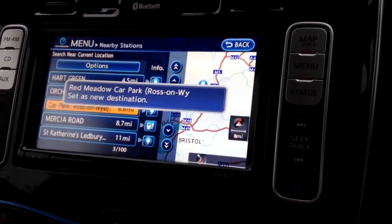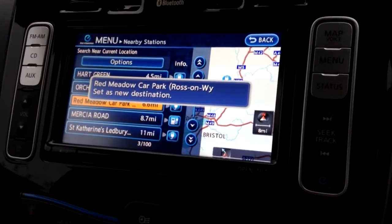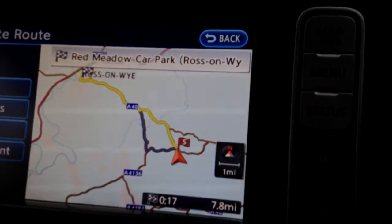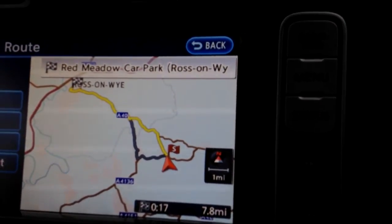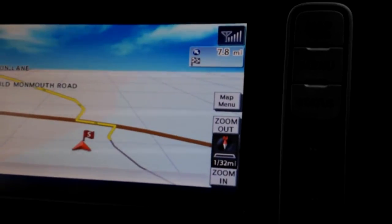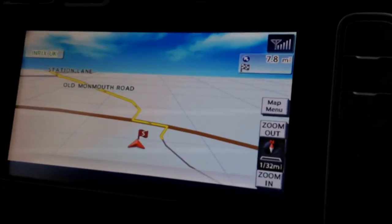Yes, and let me just do a check. Okay, so that's the new destination. Let's have a look. It's on Eco. 7.8 miles. Proceed to the highlighted route. We'll try that, and I'm sure I'll film again when we arrive.